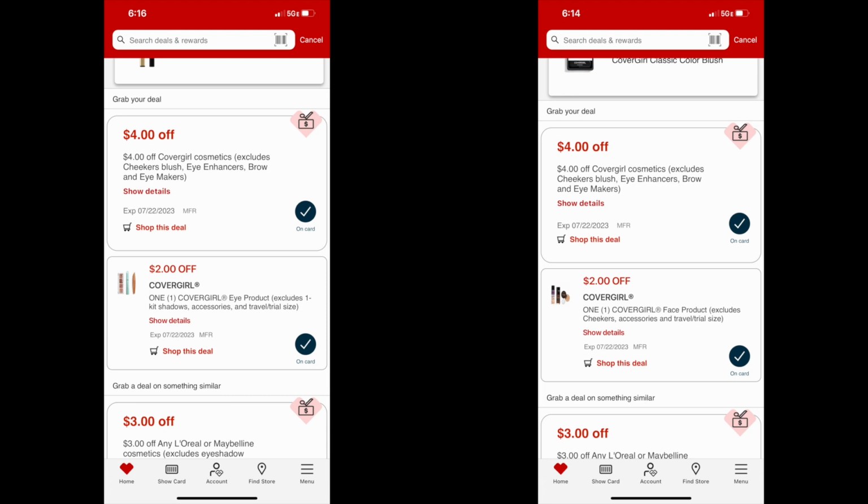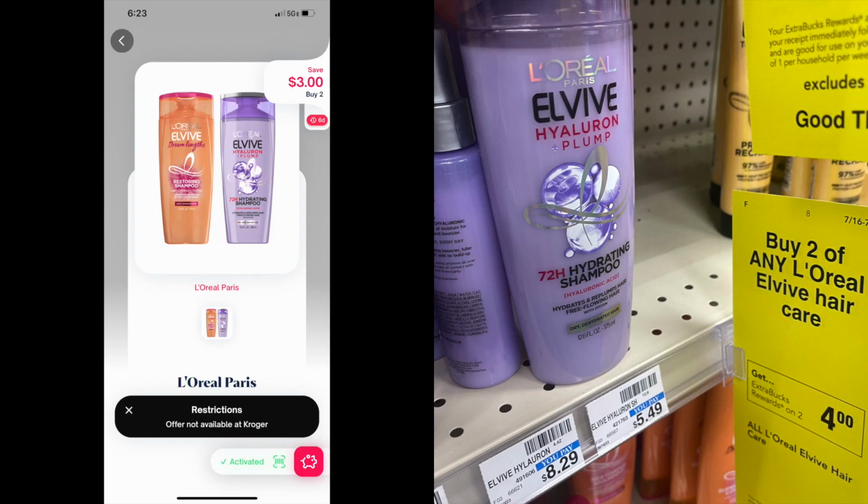In addition to that, I was also able to use this $4 CRT. This $4 CRT worked for either the mascara or the face product. So with the $4 back in extra care bucks, the $4 CRT, and the $4 in coupons, my total was $1.18 for both products, which is really good considering I needed some new mascara and I needed some blush. And if you wanted to do something different, you could, but this was the best for me and what I needed.